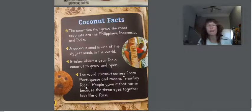So coconut in another language means monkey face. People give it that name because the 3 eyes together look like a face. See the 3 eyes on the coconut? It kind of does look like a face. So that's how they came up with the word coconut.